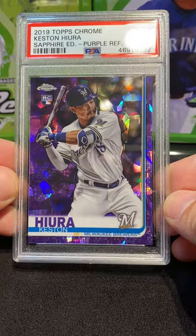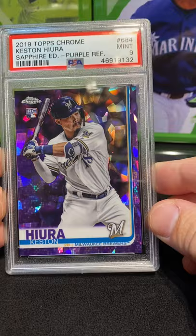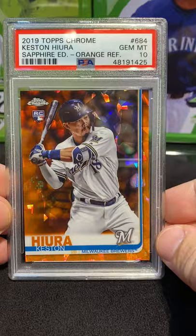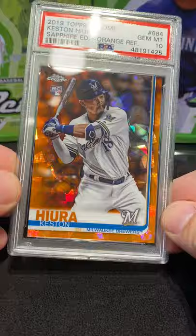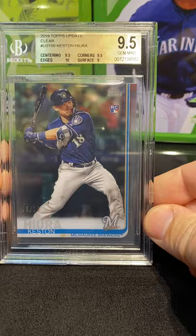Sapphire, 5 of 10. Very close to a 10. It does have like a little raise on the back edge. I got the sapphire orange. Definitely love these cards. 19 of 25. Got the clear.